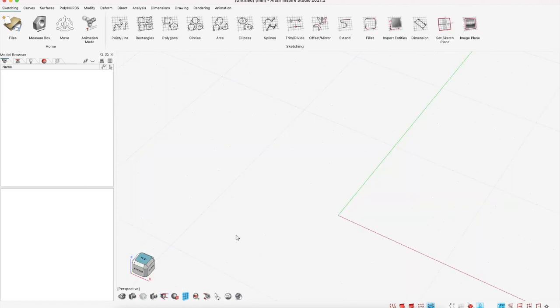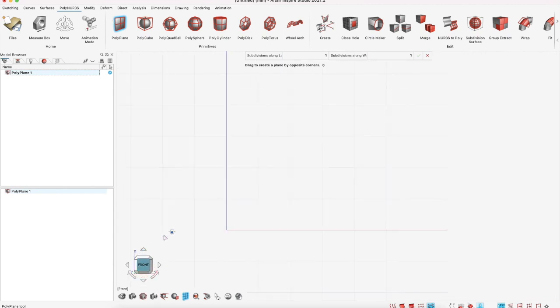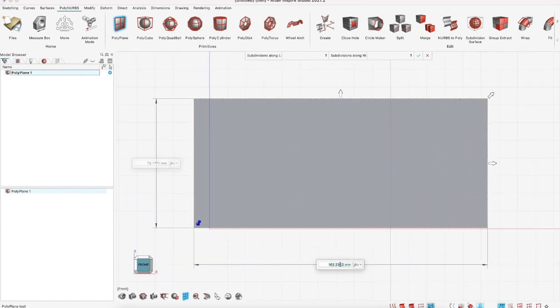For modeling the car body, I would also recommend using the PolyNurb tools, but since the car body is sheet metal, I would not advise to begin with a 3D object, but more like a 2D. So go to the PolyNurbs tools and pick the polyplane. I'm starting in the front, and then let's create a plane of about the size of a car, say 5,000 millimeters by 150 centimeters.